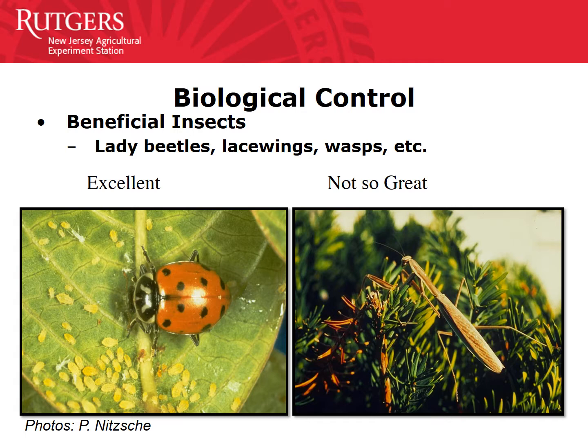Beneficial insects are insects that eat insects that will cause damage in gardens. The lady beetle, also known as the ladybug, is an excellent predator against aphids. Not all predators are necessarily the best control, such as the praying mantis. It will eat bad and good insects, and even each other.